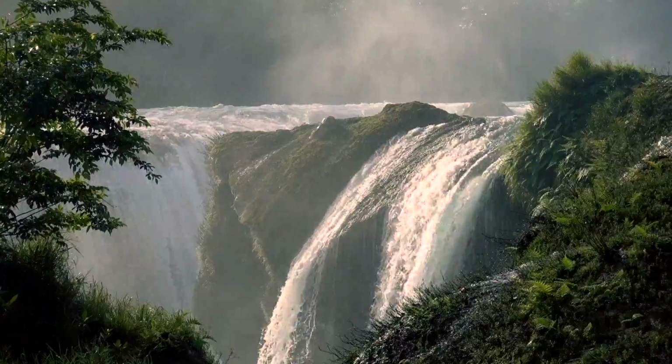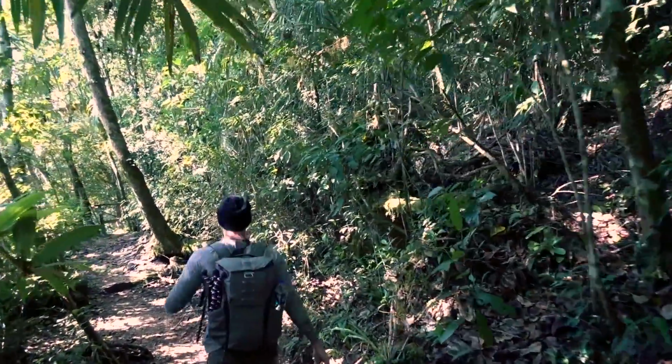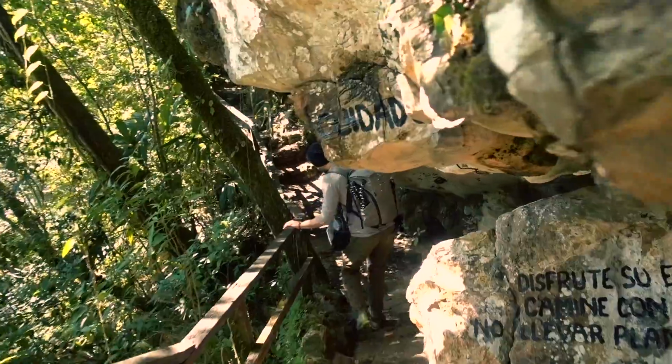Apparently there's more to see than just the waterfalls and the river, so we're off on a little exploration to find the Vista Hermosa, the beautiful view.